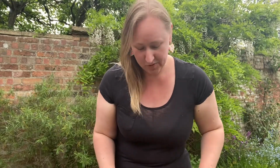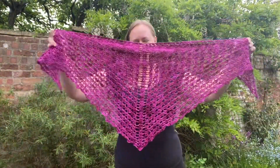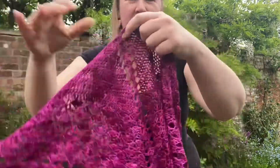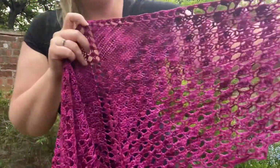So the sample makes are still coming in thick and fast, and I have just received another couple. So I'm just going to show you one now, and then I'm going to grab the other one and show you that one. So first up we have the Transposition shawl by the Crochet Project, and this is a beautiful triangular shawl. It's got all this gorgeous lace detail. I had to see that with me behind it.